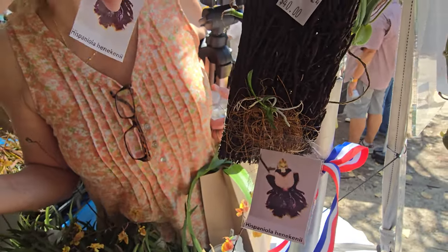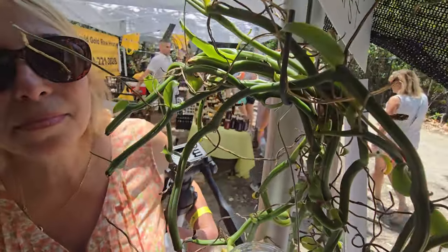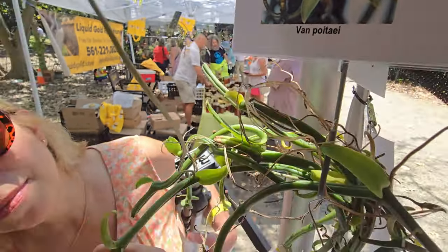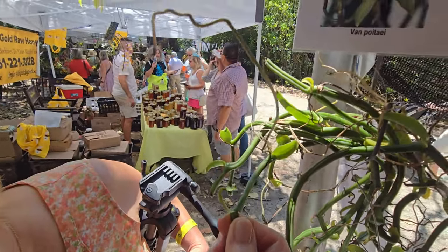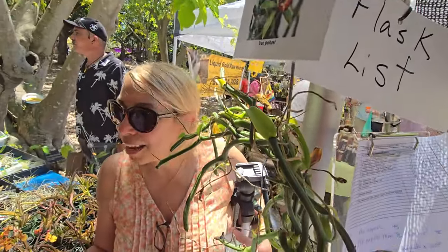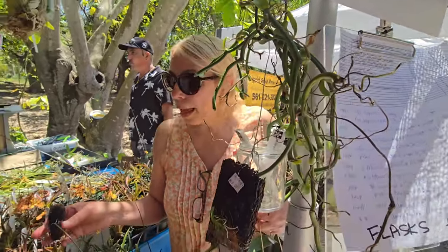This vanilla above you is also a native of the Dominican Republic. That is vanilla, right? Wow. But it has a very small leaf. This is a species. Most vanilla is Vanilla planifolia with a big leaf, where we get the vanilla from. People don't realize vanilla is an orchid. I know. Yes. It has a different flavor. Wow.